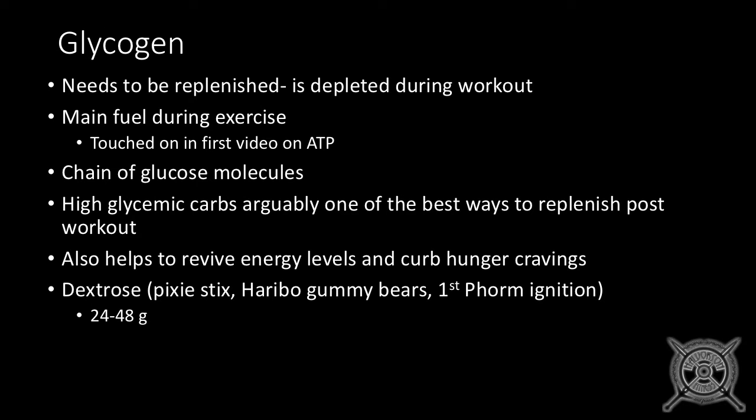Today, we're going to be talking about post-workout recovery, glycogen, and protein. Topic today, glycogen. What most people don't know is this needs to be replenished as soon as you're done working out. Refer back to my first video on ATP. Glycogen is one of the main drivers during a workout. To replenish glycogen, we can look to high glycemic carbs. Replenishment of glycogen ultimately leads to faster and more efficient muscle growth, as well as just maintaining and upkeep of your body.